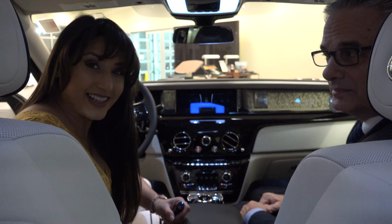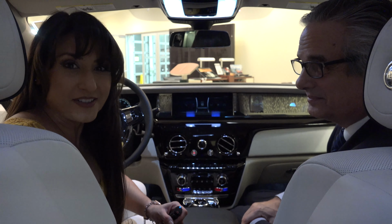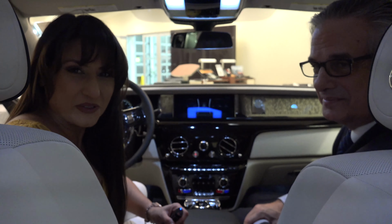Inside of this 2019 Rolls Royce Phantom. It is gorgeous, all the luxury you could ever expect from Rolls Royce. Excited to be here with Ed and talking about this beautiful car.